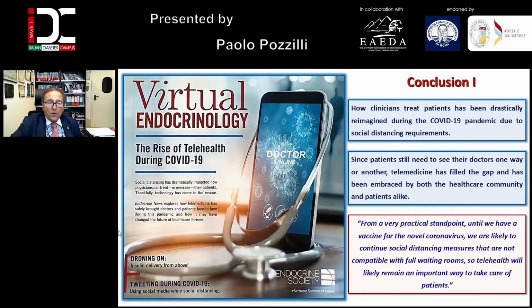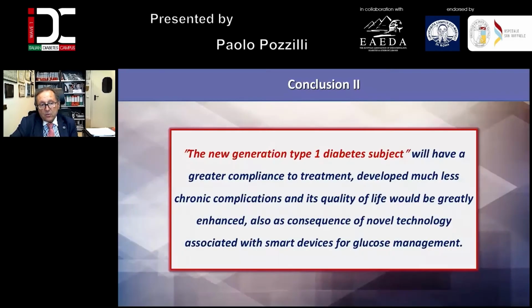the cover of the Endocrine Society talked about the rise of telehealth during COVID-19 and virtual endocrinology and doctors online, we can say diabetologists online. And I think that more and more we'll have diabetologists online, that in particular patients with type 1 diabetes will need to be followed up rapidly with doctors using mobile devices and be in touch constantly with their patients.